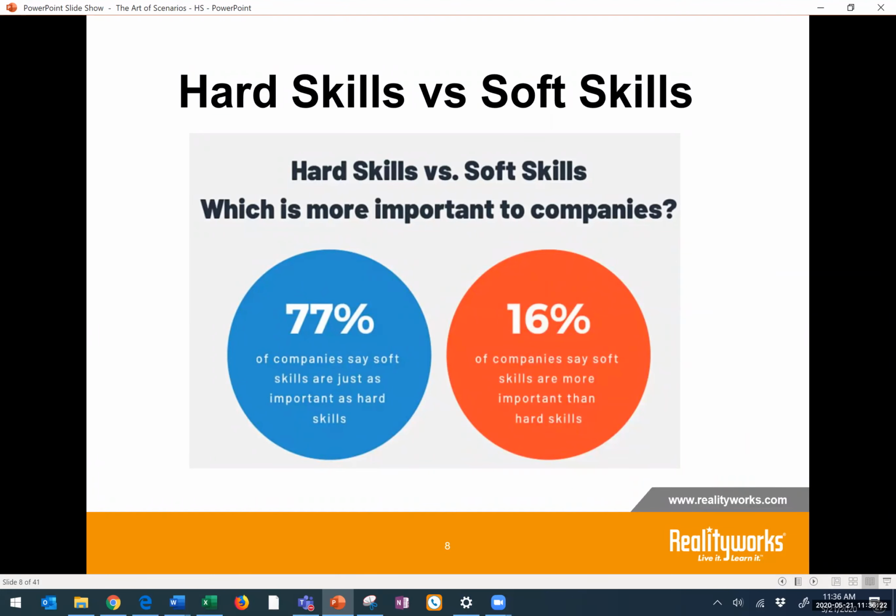So in our CTE courses, are we teaching soft skills as much as we're teaching hard skills? If you look at job descriptions, employers are often asking for a combination of both the technical hard skill as well as the soft skill. Both types of skills are definitely necessary to successfully performing and advancing in your job.